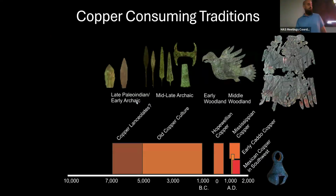All right. So here's a timeline of copper consumption. As soon as they were able to get to the Great Lakes, they were on it. Spear tips, there's a band. The concept of it is really based on mortuary traditions in the area around the Great Lakes. So there's still a lot that we don't know about that culture. But what we do know is they were getting into copper.